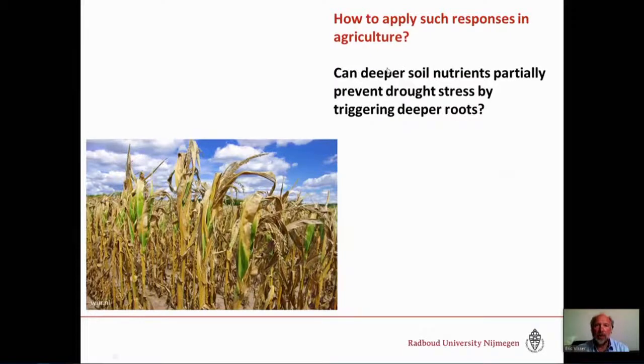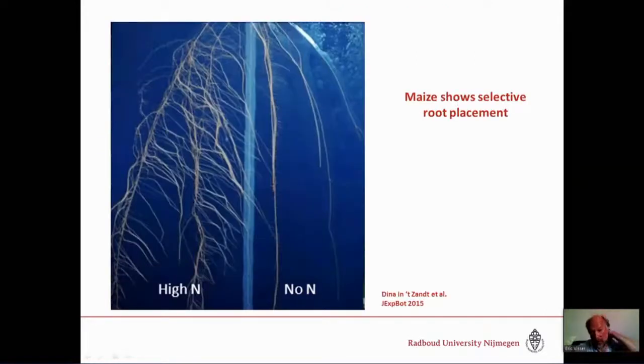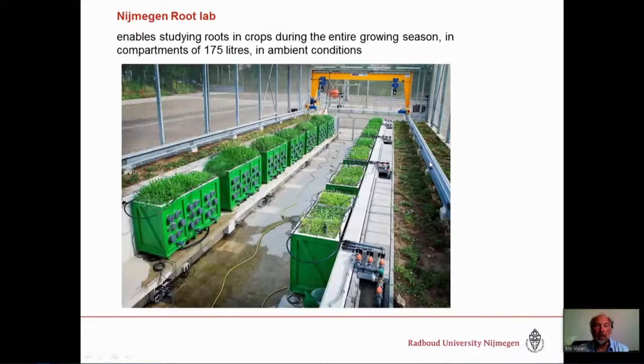Well, back to agriculture. How to apply such responses in agriculture? There was a hypothesis that if we would have deeper soil nutrients, maybe the roots would be triggered to grow deeper, and maybe that would prevent drought stress, because deeper in the soil there will also be more water available, particularly during drought conditions. So we knew that maize showed selective root placement. A student that later became a PhD student at our lab, Dina Song, who just recently graduated, did this in Switzerland at the lab of Andy Hund, and she showed that these are roots of the same plant, again at a high nitrogen part of the filter paper. You have many more roots than when you wouldn't apply nitrogen to the other part of the roots.